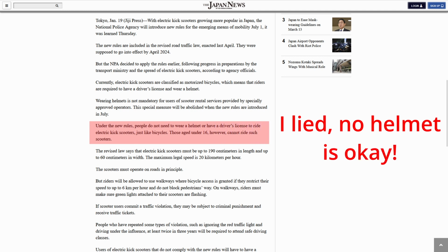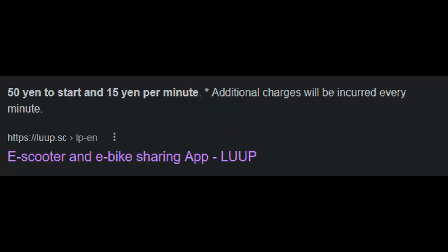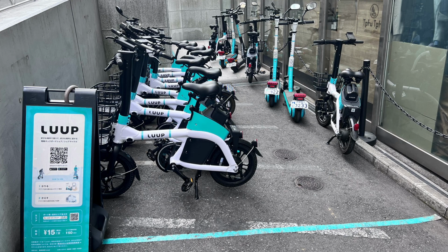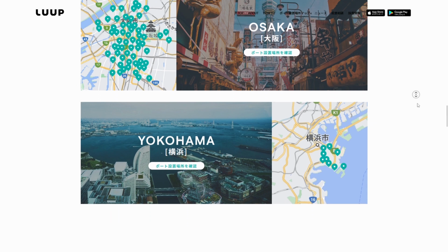So, depending on when you watch this video, an e-scooter might be an affordable option for you. But just like bikes, the rental prices depend on the area you're in, and honestly, it's not a popular option outside of big cities yet, but I still thought it would be worth mentioning.